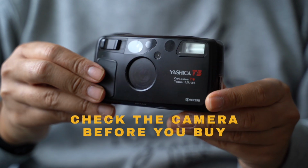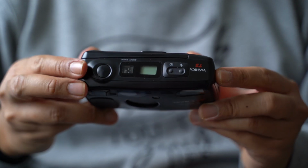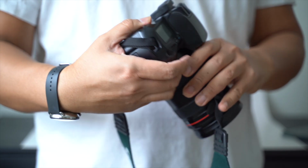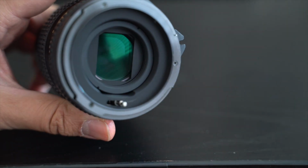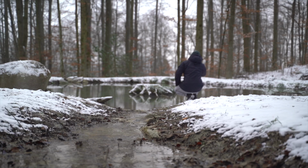As a side note, it's crucial to give it a thorough inspection, or even better, have it examined by an expert. Keep an eye out for telltale signs of overuse, like fungus growing on the lens, or a light meter that's not quite doing its job. After all, you don't just want a vintage camera, you want a vintage camera that works.